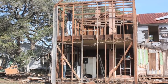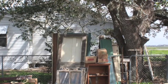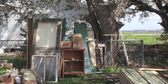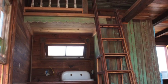This experience made me realize that there's more to tearing down a house than just reclaiming the materials. There's an intricate story in every building, and you get to keep that story alive when you reuse its materials to build something else.